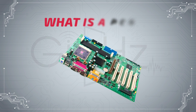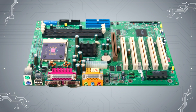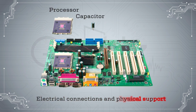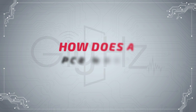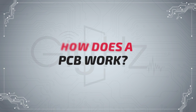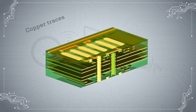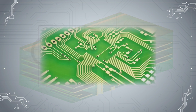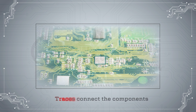What is a PCB? Let's take a closer look at what a PCB is and why it's so important. A PCB is a flat, rigid board that provides electrical connections and physical support for electronic components. How does a PCB achieve this? PCBs are made up of layers, with each layer containing copper traces that act as pathways for electrical signals. These traces connect the components, ensuring they work together to perform the desired functions.